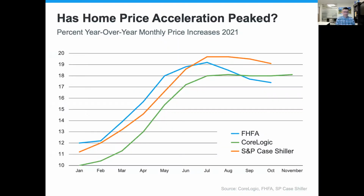Okay, and how that looks on an appreciation graph here. So has home price acceleration peaked? So this is the acceleration. What this means is, is home price appreciation still going up? Is it going from 10% to 12% to 18% to 20%? That is the growth, okay?